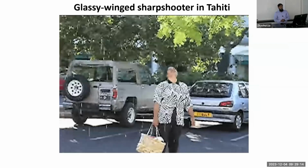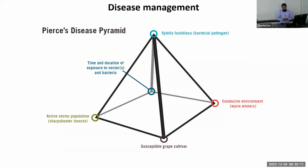So this is a photo in Tahiti, another smaller island in French Polynesia. As you can see here, the small white dots are raindrops coming out of the trees. She's not a paid actor. She was just walking through the road, and it was not a rainy day, but she experienced raindrops falling from under the tree. She was so surprised. She didn't realize that it is not rain, it's insect pee. The insect is sucking fluid from the plant and excreting it from the tree, and it seems like rain dropping from the tree. So this vector can infect heavily and eventually the plant may die.